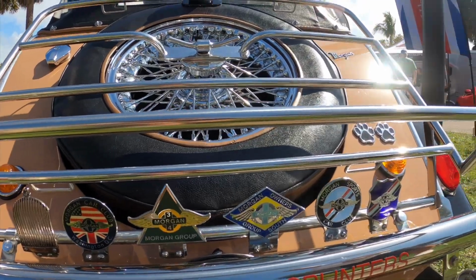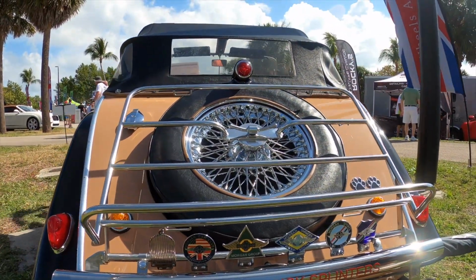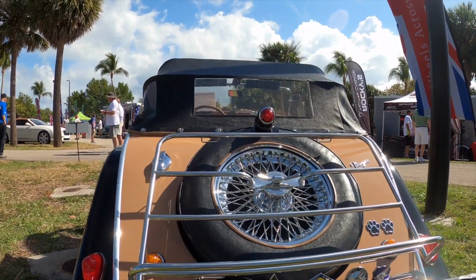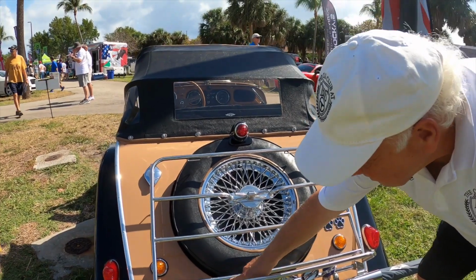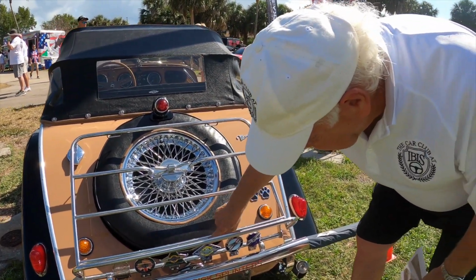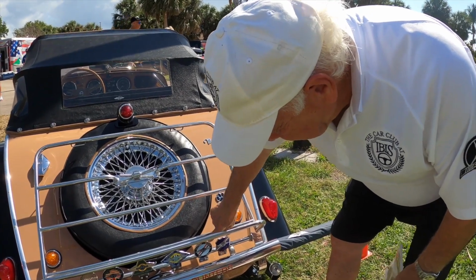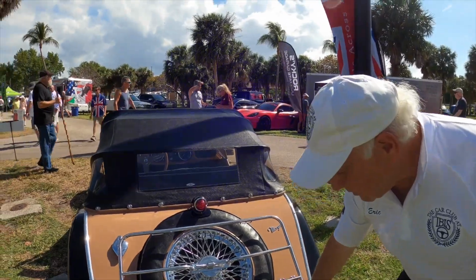Are these the different groups and clubs? These are all different clubs that I belong to, Morgan clubs, throughout the world. Some of them are European. This is from the New York Northeast Morgan Club. This is Washington, D.C. Club. This is South Florida Club. This is England. This is historic because the car's over 50 years old.